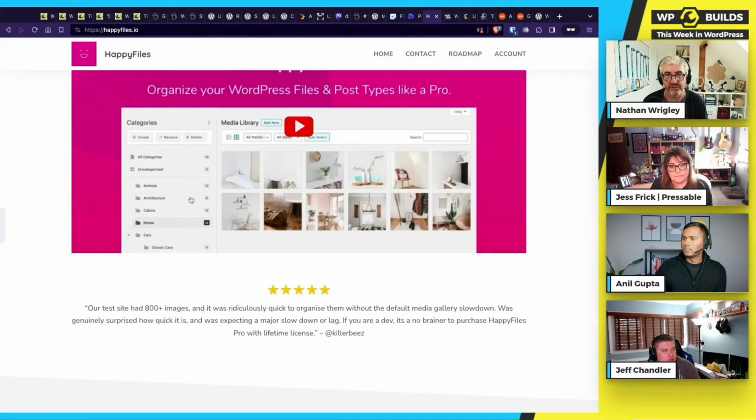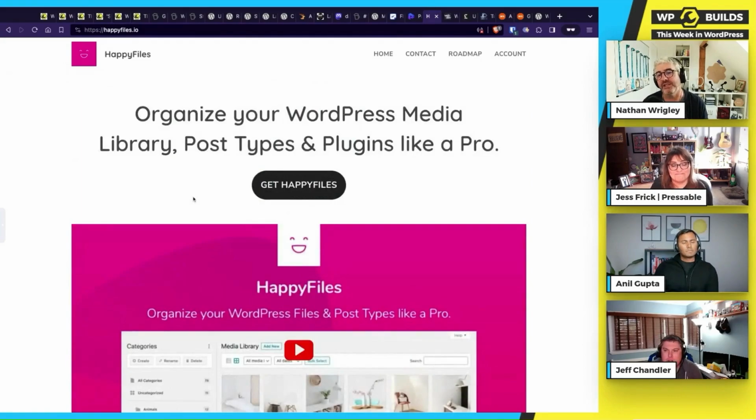It's worth looking at. It sounds to me, Jess, like you need this plugin. Oh God. Yes. I volunteer for a site that needs this plugin. Okay. Well, worth checking out. Happy Files. Hey, Nathan, can you check out in the private chat that link I just shared? I can. 1 second. That one right at the bottom? Yes.